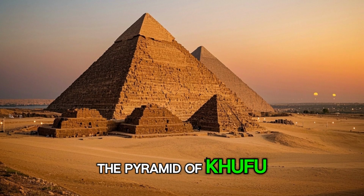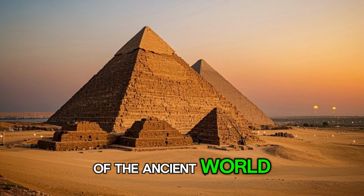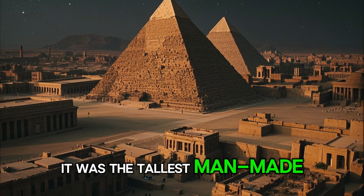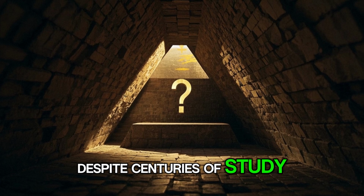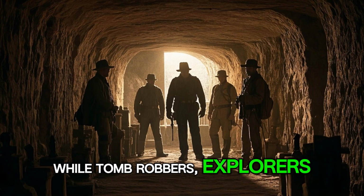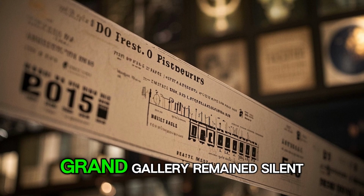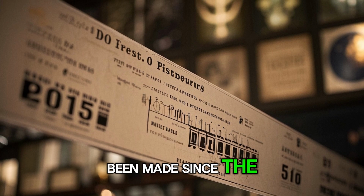The Pyramid of Khufu, also known as the Great Pyramid, is the last surviving wonder of the ancient world. Completed around 2560 BCE, it was originally over 146 meters tall. It was the tallest man-made structure on Earth for more than 3,800 years. Despite centuries of study, most of its internal layout remains unknown. While tomb robbers, explorers, and scientists have searched its halls and crevices for centuries, the core of the pyramid, especially the space above the Grand Gallery, remained silent. No new internal discoveries had been made since the 1800s.